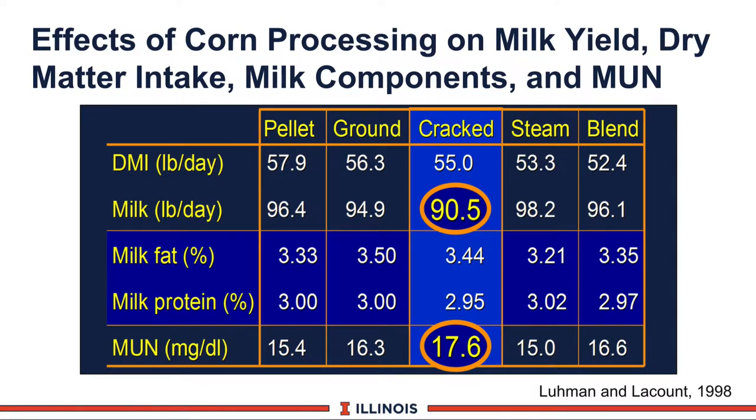We then go to another data set from Land O'Lakes and the Answer Farm. Here we can see looking at five different processes of corn: pelleted corn, ground corn, cracked corn, steam flake, and a blend of steam flaked and ground corn. And again, we see that same guideline. No difference in dry matter intakes, although there are some variations up there. But the big number circled is milk yield. And again, the cracked corn comes in a very distant fifth at 90.5 pounds of milk. We can see the other corns are averaging around 95 or 96 pounds of milk. Again, that 6 pound difference due to particle size or processing of the corn grain.